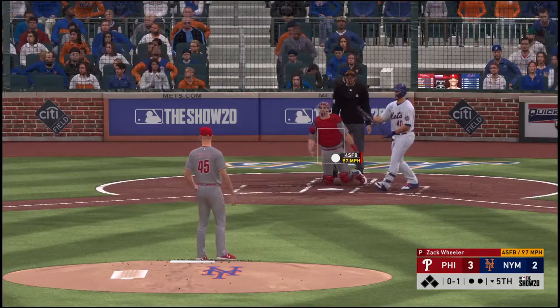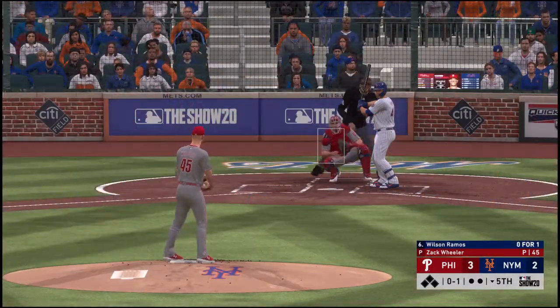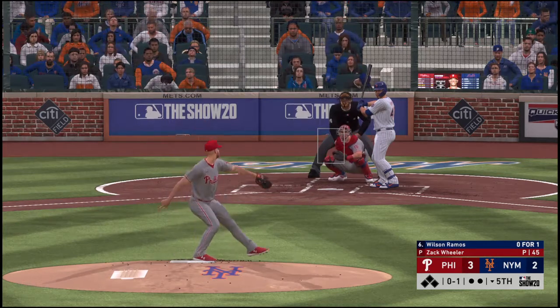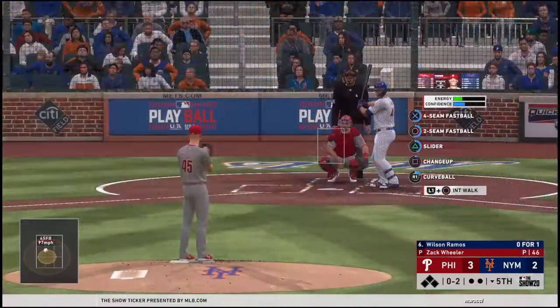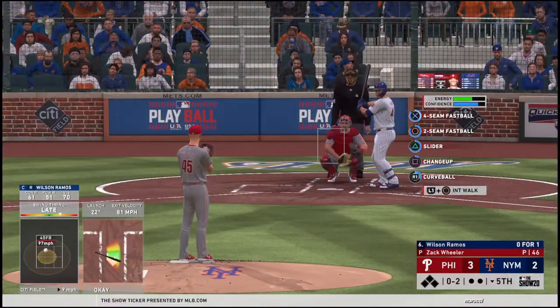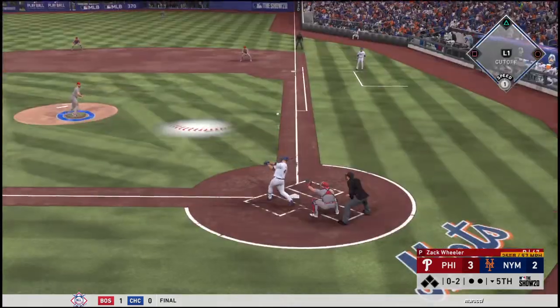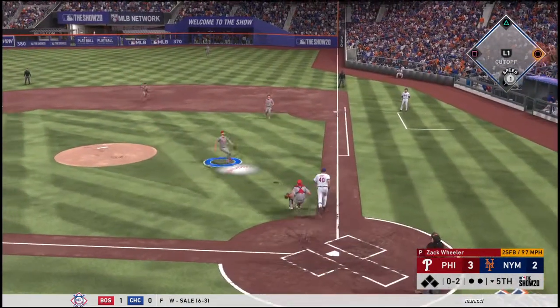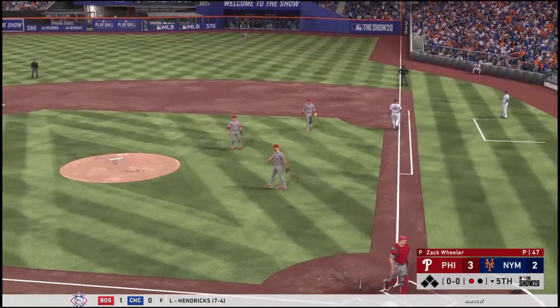There's one at 97, and all he can do is foul that one away. Now the 0-1. And this is pop foul, but perhaps playable behind first. And nope, this one falls, so he'll get another shot. Now a swing, and he pops him up. This is right out in front of the mound. And there's out number 1.